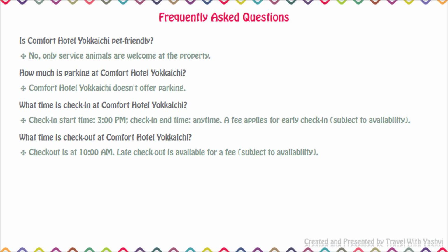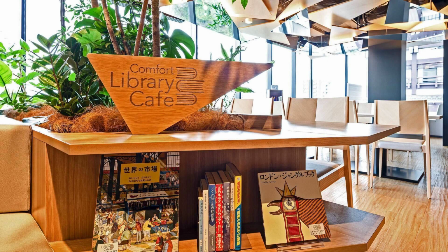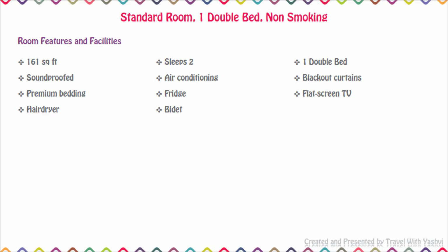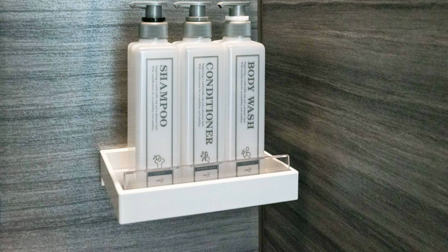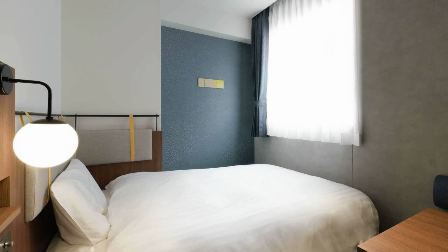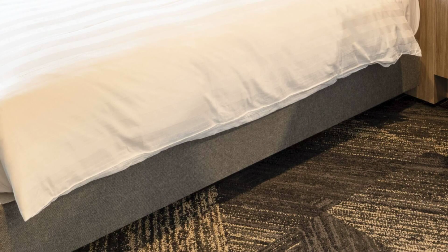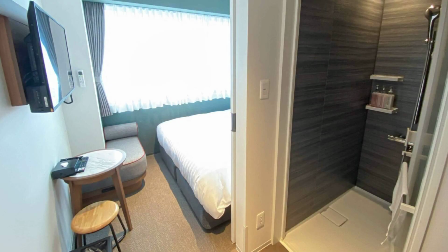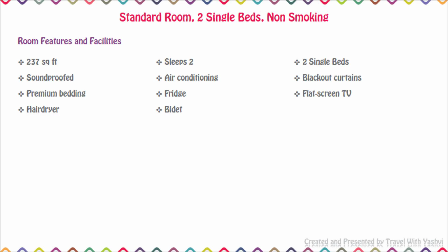A set of FAQs is now displayed on your screen, which may address many of your basic questions about this hotel. Room category, where you can see on the screen details like room size, bed type, room view, amenities, facilities and images, etc. Room category 2. Room category 3.